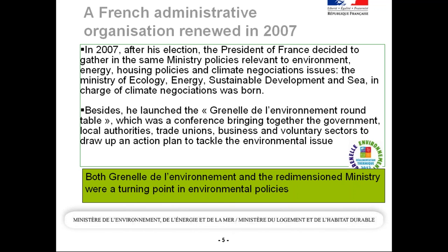Moreover, this new configuration made easier the launching of the Grenelle de l'Environnement Roundtable, which was quite an important conference, bringing together the government, the local authorities, the trade unions, business and market people, and voluntary sectors. And this gave the opportunity to draw up an action plan to tackle all the environmental issues. And we can say now that both Grenelle de l'Environnement and this redimensioned ministry were a turning point in environmental policies and in energy efficiency policy in France.